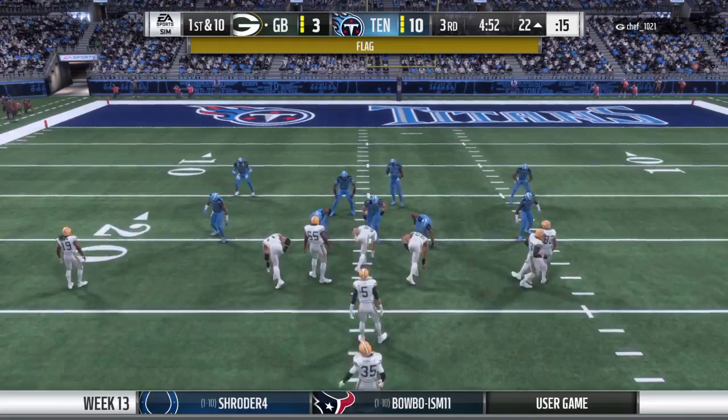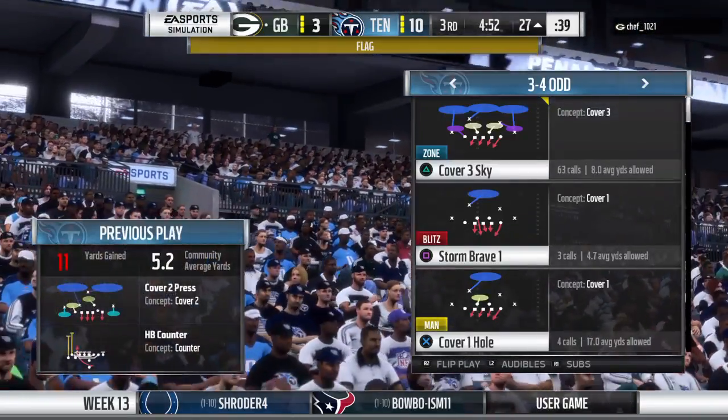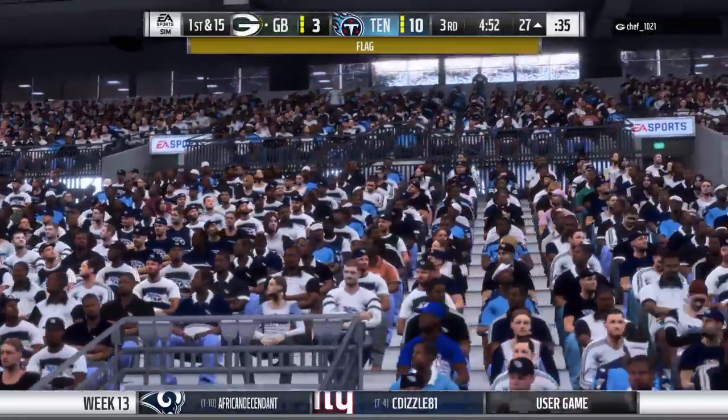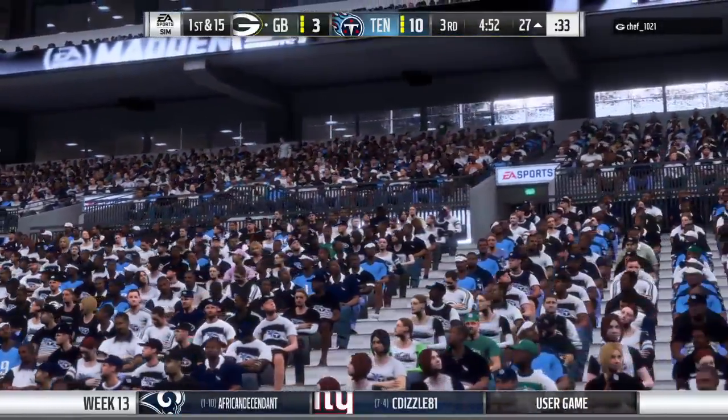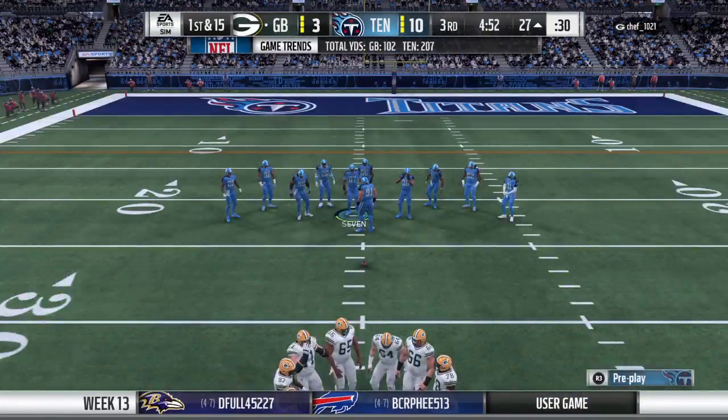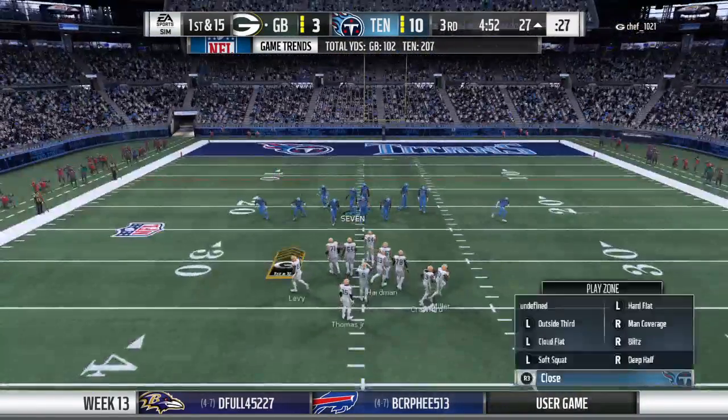So the false start will back them up 5. That's going to set them back 5 yards. Here we go on 1st and 15.